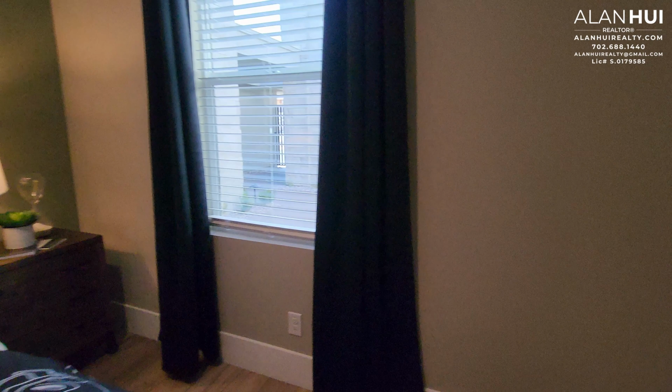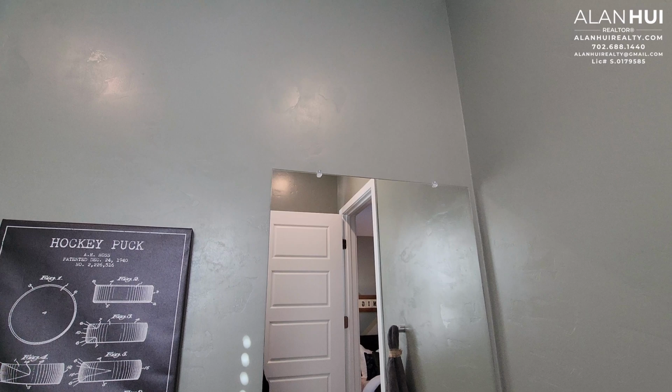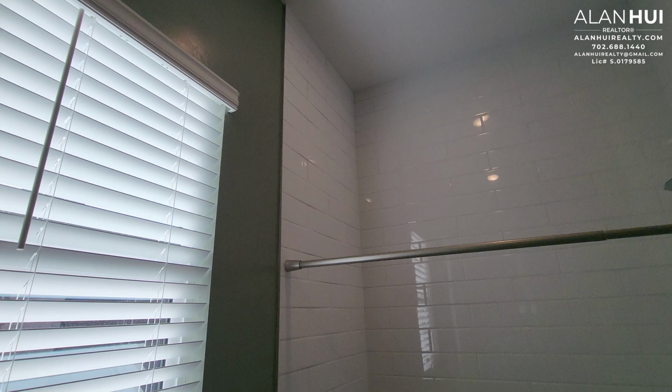Bedroom 3 will also feature its own ensuite bathroom, which is bathroom 3. And these bathrooms are pretty much identical. A window here that overlooks your courtyard as well. The shower will be a shower and tub combo with a tiled shower in a subway pattern. This tile will go all the way to the ceiling.